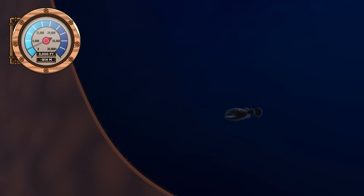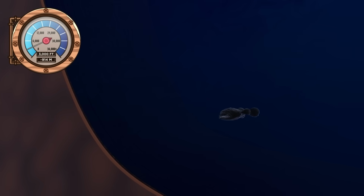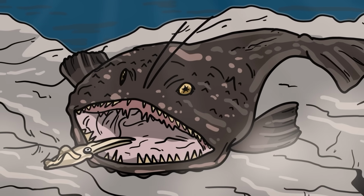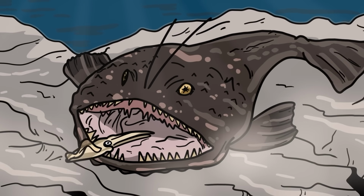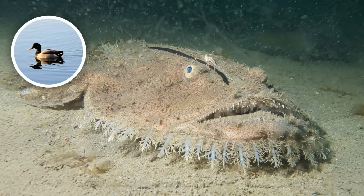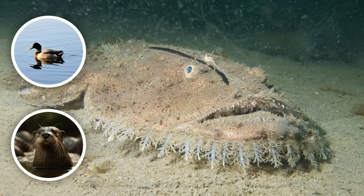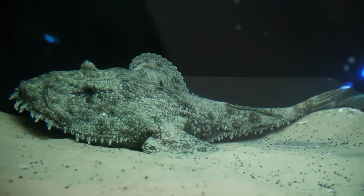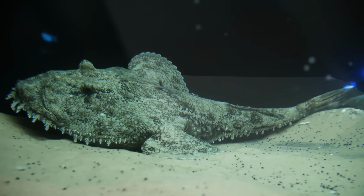3,000 feet down, we reach the lower domain of the monkfish. These unusual flat predators lie motionless on the ocean floor, waiting to pounce on prey attracted to their dangling antennas. Animals as diverse as ducks and even sea otters have been found in the bellies of these gluttonous creatures. Despite their pretty ugly appearance and ability to live fairly deep in the ocean, their sweet and firm meat is considered good eating throughout Europe and Asia.